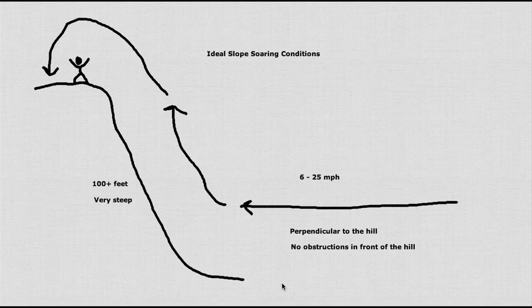These are the ideal conditions for a great slope soaring experience. More or less of any of these elements may work just fine. I leave that up to you to experiment. You need a hill of some kind. The steeper and taller it is, the better. Wind must be perpendicular to the hill at a minimum of 6 miles per hour. There can't be any obstructions in front of the hill. One thing to note is there's a sink area just beyond the top of the hill. When you're ready, hand launch the plane into the lift.